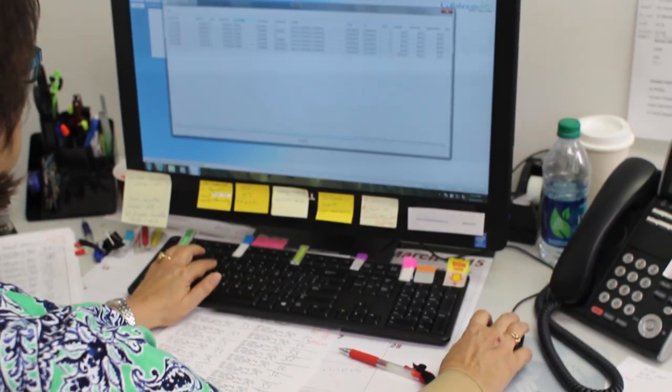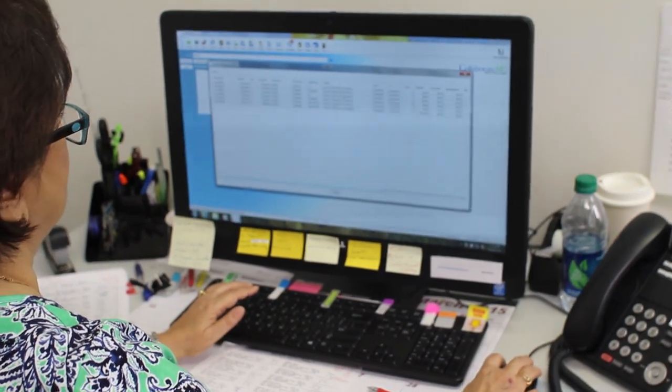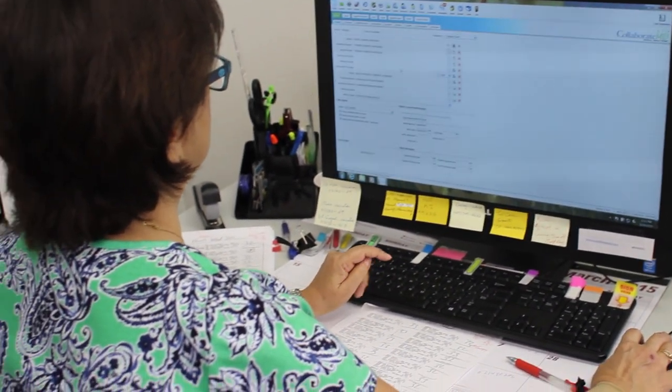I can see the whole information on the patient with the claims, with the patient information, with the payment, when we get paid from insurance. So, I mean, it's all in one package.